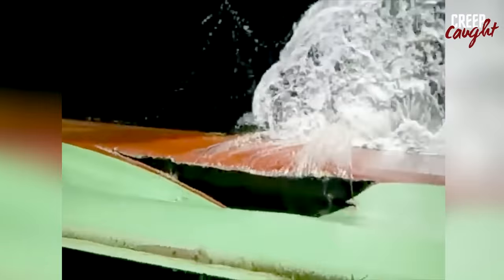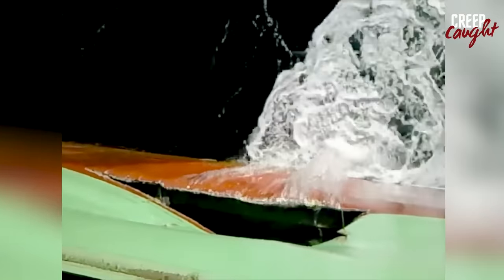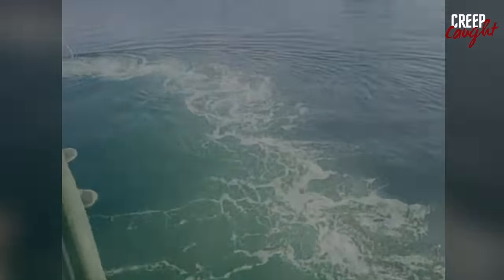The good news is, this happened close to a port, so rescue boats got to them quickly. Whether these captains are still out there driving boats, well, that's hard to say.